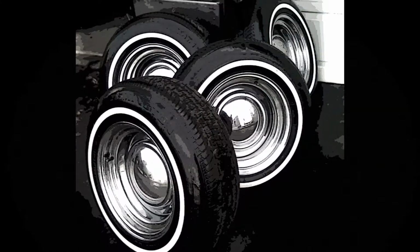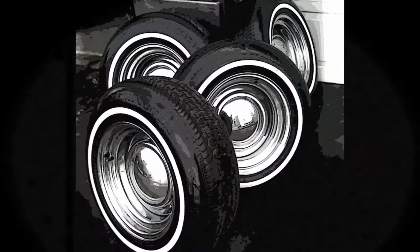Then a company called Moon came up with the idea of putting what they call smoothies on. So these are a little moon cap, a little hub cap that was kind of smooth and chrome, and that fit onto the center.